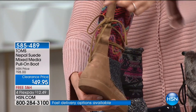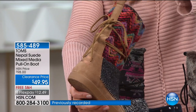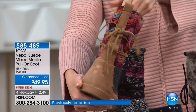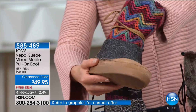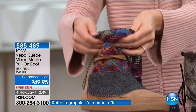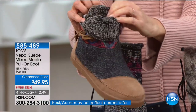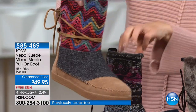And once you tie the ties in the back, they actually stay there, so you can get the perfect tie, the perfect width for your ankle, and they just add that fun little accent. Anything with ties or those ghillie lacings are so on trend right now. And then inside, it's just as soft as the outside. So a lot of them will have the super plush lining as well. Isn't that pretty? So that's gonna be our hibiscus.